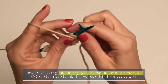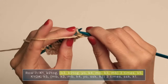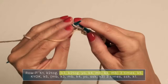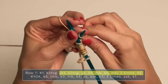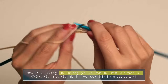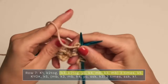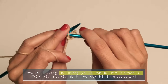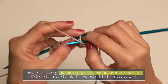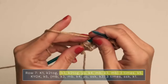Then turn and purl those 4 stitches. 1, 2, 3, 4, and then go ahead and turn back, and now you're going to knit across them. 1, 2, 3, 4, turn again and purl across. 1, 2, 3, and 4, and then turn your final time, and you're going to knit all those 4 stitches together.